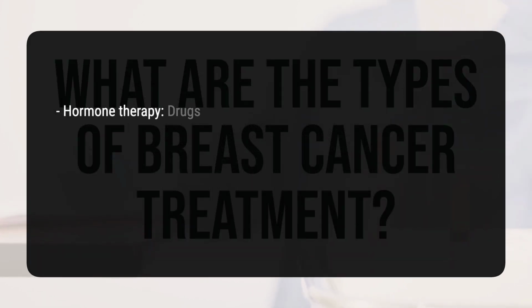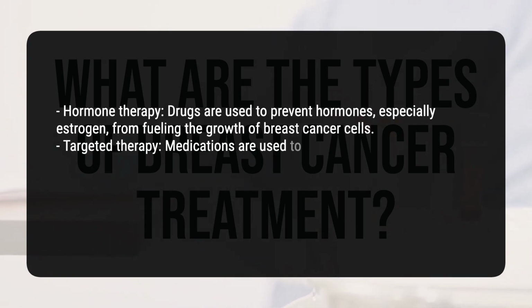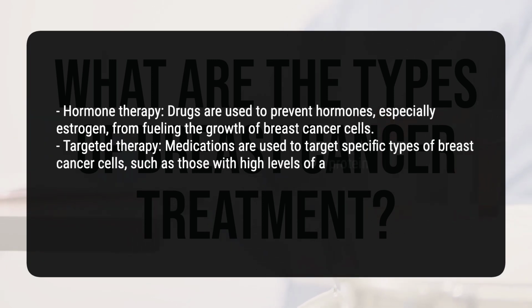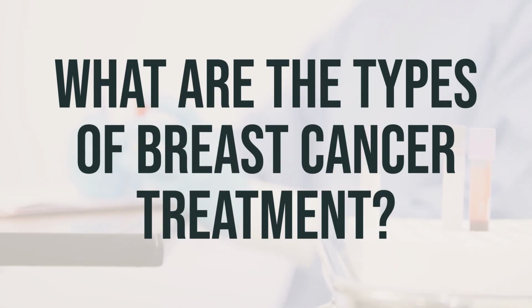Hormone therapy. Drugs are used to prevent hormones, especially estrogen, from fueling the growth of breast cancer cells. Targeted therapy. Medications are used to target specific types of breast cancer cells, such as those with high levels of a protein called HER2. Immunotherapy. This method uses the body's own immune system to target and fight cancer cells. Your treatment plan may involve a combination of these different approaches.